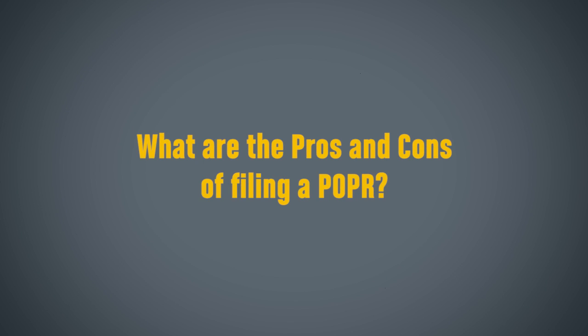In the first 2 years of IPR filings, patent owners filed preliminary responses about 80% of the time. In the most recent fiscal year, that number increased to 86%. And based on those statistics, it's clear that patent owners most of the time are deciding they should file a preliminary response. So what are the pros and cons of filing one?